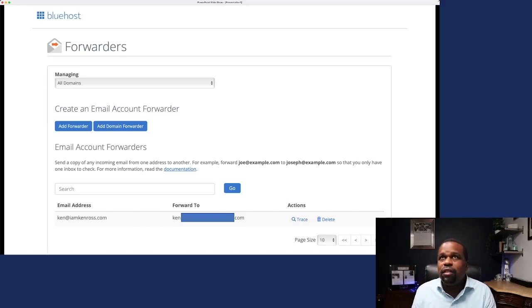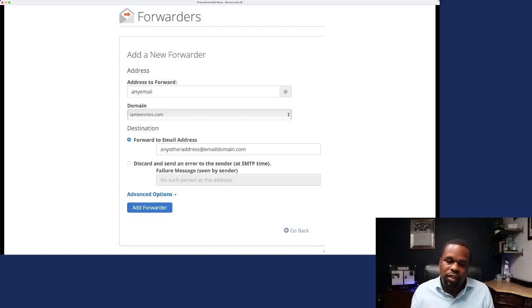If you want to establish an additional one, or you want to create your own, say you're in the cPanel, you click on Add Forwarder here. Once you click on that, it takes you to this screen, and this screen looks very similar to the previous example I was showing with GoDaddy. Any email at iamkenross.com is, in this particular example, going to any other address at emaildomain.com. That's what I have set up here. If I clicked on Add Forwarder, it would put that configuration in with my host, and the host would handle all the forwarding.